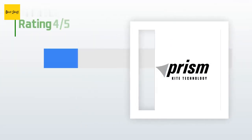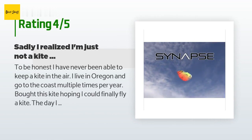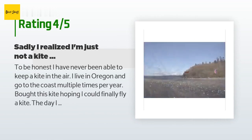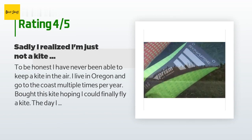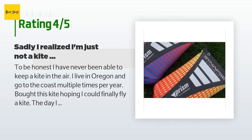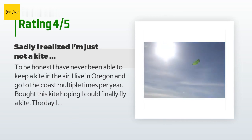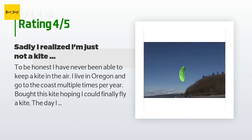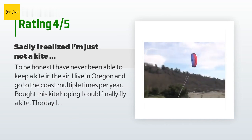This product has an average of 4.4 stars from more than 365 customer reviews. A customer said, "To be honest, I have never been able to keep a kite in the air. I live in Oregon and go to the coast multiple times per year. Bought this kite hoping I could finally fly a kite. The day I tried using it, the winds were up to 20 miles per hour, but apparently not consistent, so the kite would not stay up very long.